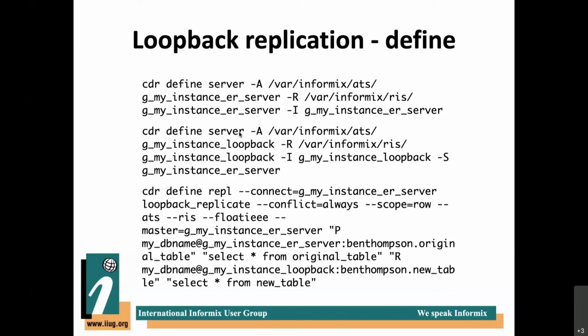So I'm defining one single replicate. There are some commands there. You can actually do quite a lot of stuff with ER or loopback if you want to. You don't have to replicate every column. You don't have to replicate every row, so you can do that by adjusting the select statement that's there. But here we're saying that we've got a master, using the term master here, I'm using the term source, but we're saying that the source is always right, basically. So if there's any difference between the source and the target, the source wins.